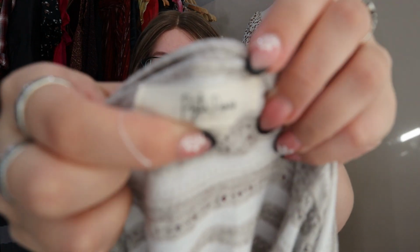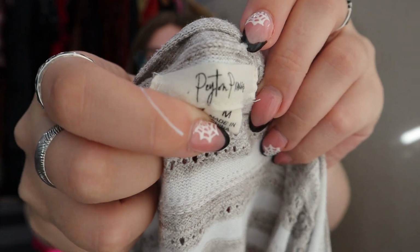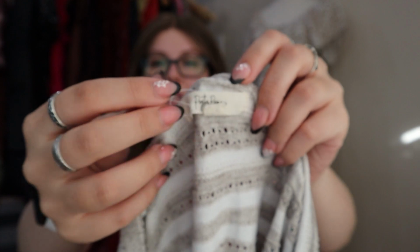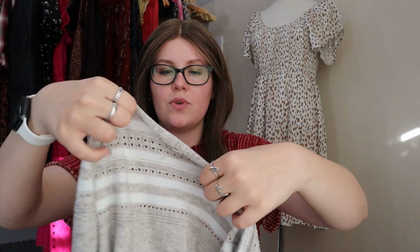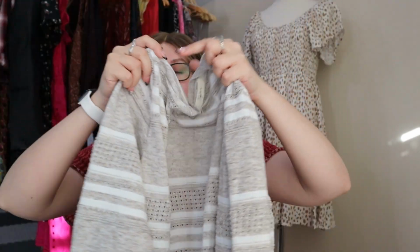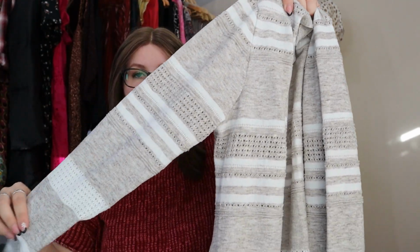This next one was another sort of style pickup. The brand is called Peyton Primrose. I think honestly just a boutique brand. I'll show you the little thingy. I don't know much about this brand, Peyton Primrose. It does have the little plastic barb attached to it, as well as being in excellent condition.